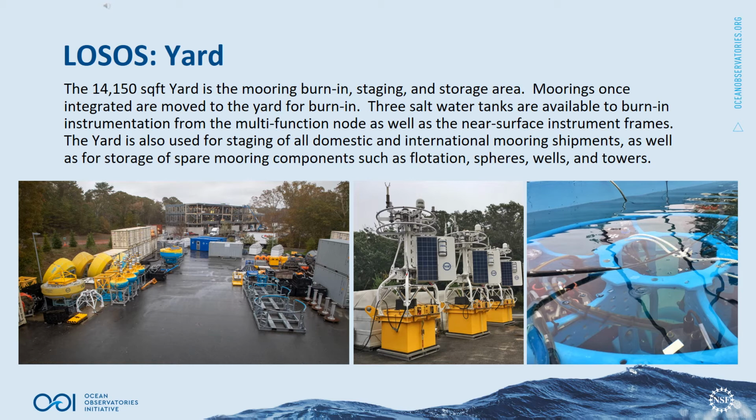Once all components are integrated and within the tanks, burn-in testing begins for each of the surface moorings. Burn-in testing continues for several weeks, with the data being generated monitored by the integration team. Once burn-in is complete, the moorings are prepared for shipping or deployment, depending on the port of mobilization. The yard also provides a large area for staging of international and domestic shipments, as well as short-term and long-term storage for various mooring components.